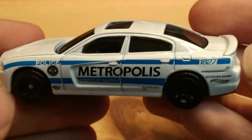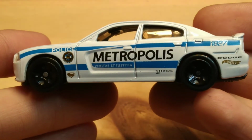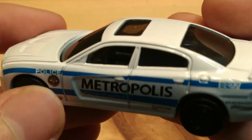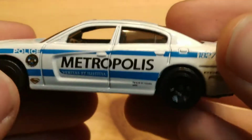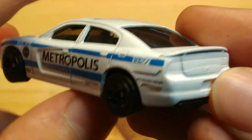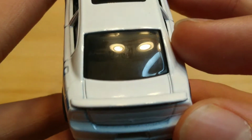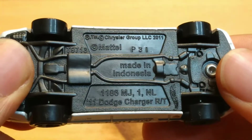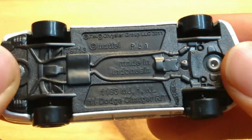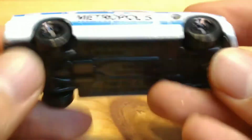Here's the other side of our 2011 Charger RT from the 2021 Batman 5-pack. Interior, you can see the interior right there. And back of the casting, cool casting. I love this one. And a plastic base, dark gray, made in Indonesia. All these cars are made in Indonesia.